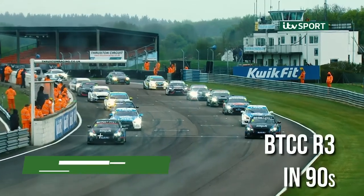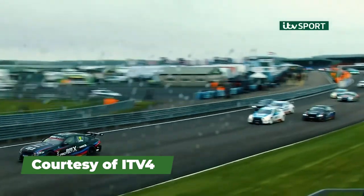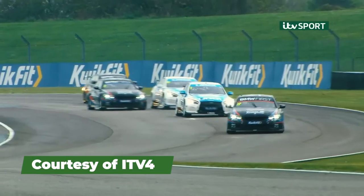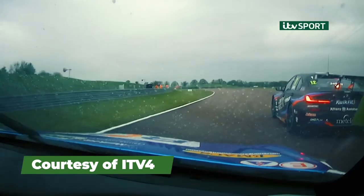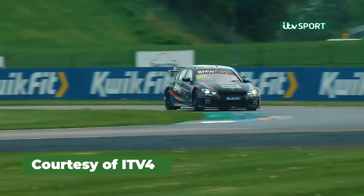The lights out, they slither away from the line. Good start by Jelly, and now you'll see those on wet start to pounce forward. So it's Jelly that leads away. Ash Sutton goes second as they head into Allard for the first time. Colin Turkington up the curve as he tries to go third, but a good getaway by Jelly there. Jelly leads up to the complex for the second time. Sutton makes that move to the outside for the first element of the complex.